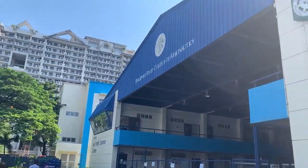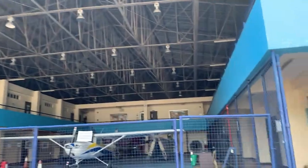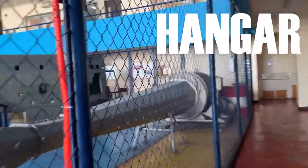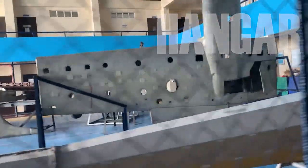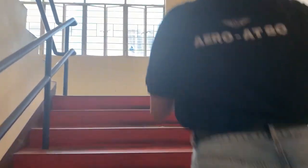Marami na din pinagbago ang campus. During the 2 years na nag-online class tayo, may new facilities na naitayo ang campus. Dito nakalagay ang famous Cessna ng PhilScan na suki sa picture taking, as well as wind tunnels and some structures na ginagamit ng mga students.